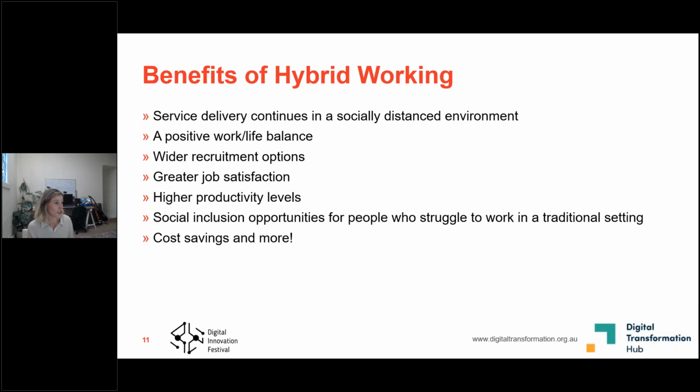And then social inclusion opportunities for people who struggle to work in a traditional setting. So you think about people with disabilities or illness, and people with carers, or regional or remote workers can now have the opportunity to be in an organisation with the hybrid working.